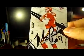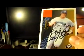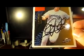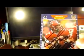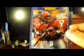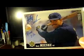Blue Sharpie. Matt Cassel, number 7 inscription, rookies and stars. Chris Winkie, Fleer Excel, 94-95, black Sharpie, minor league card. Chris Miller, 89, pro set. Matt Mischke, Bible inscription.